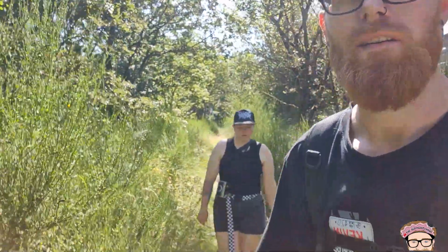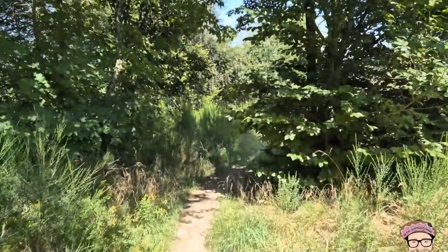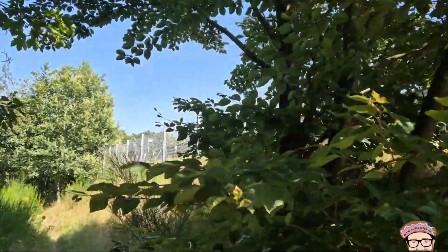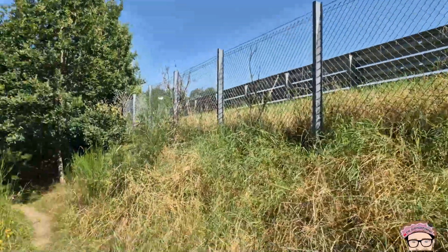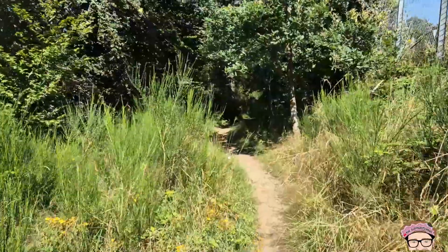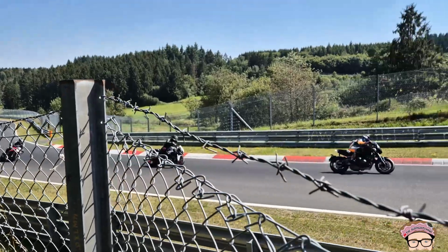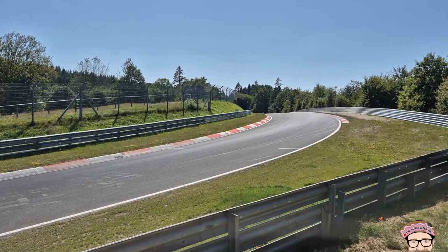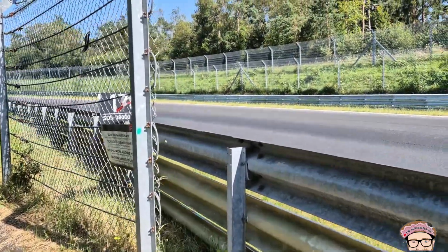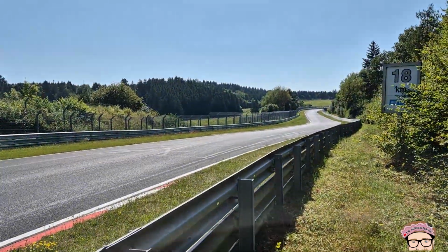One moment you walk in the forest, well, it's still a forest, but it's all grass now. It's just right alongside the track. You can always hear them, you can't always see them. And then when you walk, you come across the best parts. There's just a little route here, and then you're next to the track.